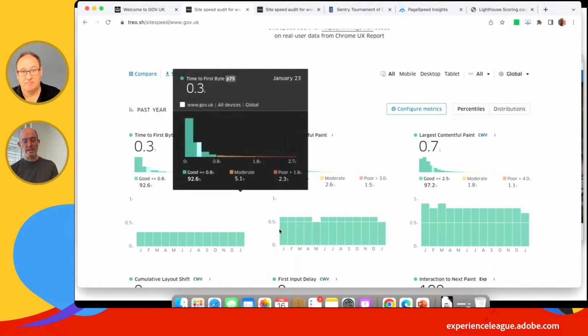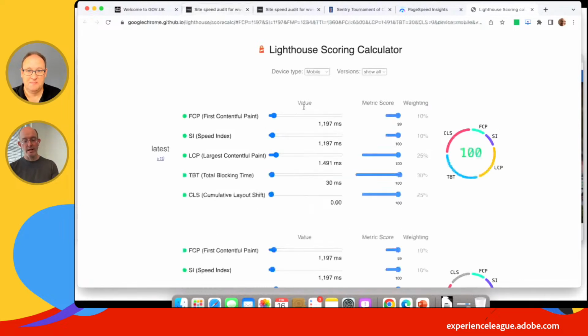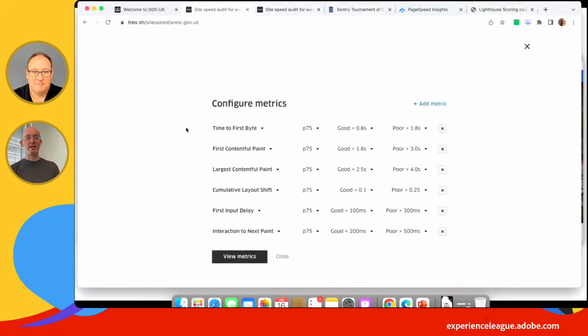So for each one of those values, there are basically thresholds. Actually, I have a better way to show that. No, let me not mix things up. One thing is that for the telemetry data that's collected, there's a definition of what is good and what is poor. And that might not be the best place to show you that.